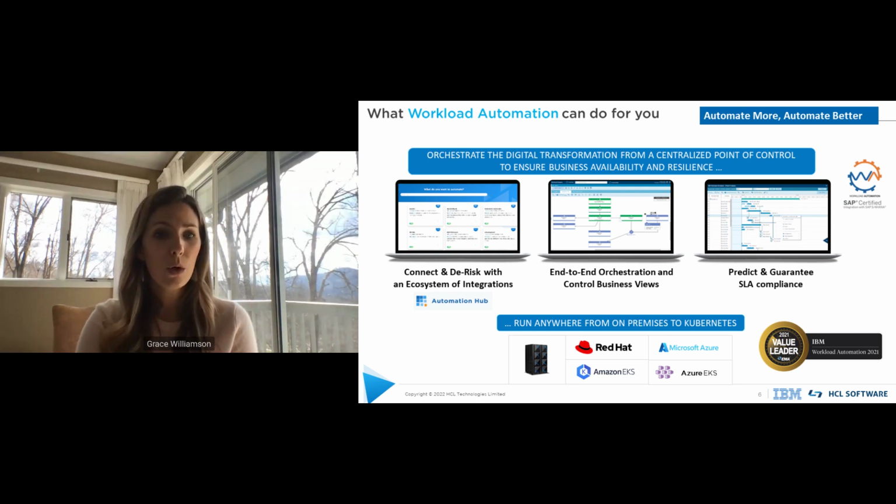And finally, workload automation provides the prediction and guarantee of SLA compliance. So really, your unattended processes are reliable, and we're making sure that they're successful. And you'll see here on the bottom that you can run anywhere from on-premises to Kubernetes. Whether that's mainframe or standard Unix platforms to Kubernetes deployed platforms, the product being containerized allows you to deploy the product anywhere.